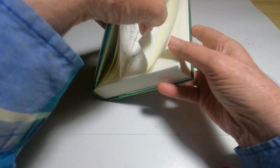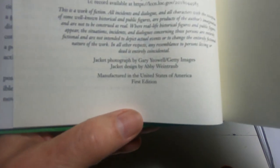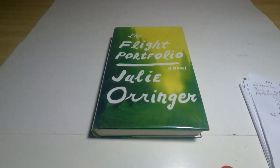This is a first edition. First printing is when you flip over the title page and go to the verso. You can see that it says first edition. Now you can hopefully see it. And there is not a subsequent printing history in the verso. So it is also a first printing, which I will often refer to as a first edition, first printing.